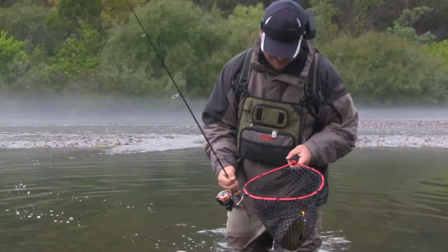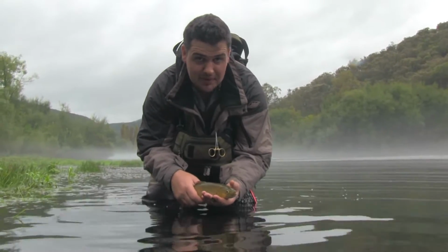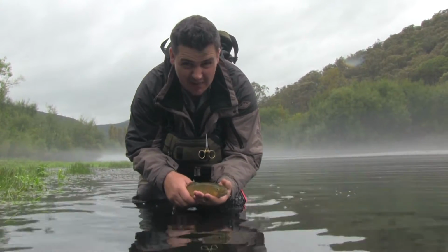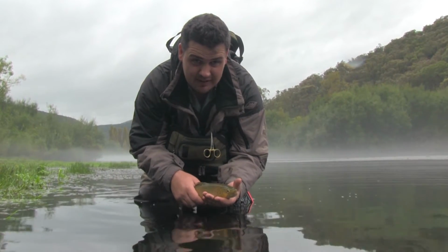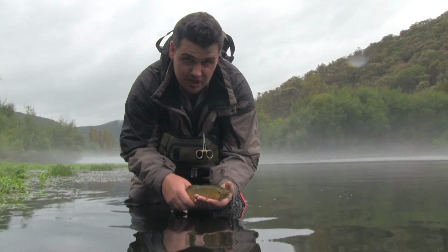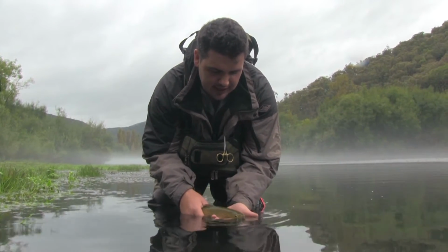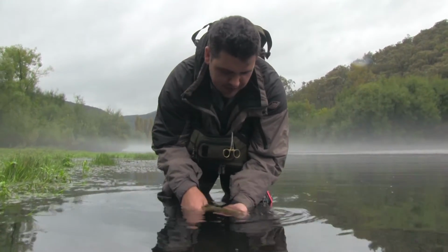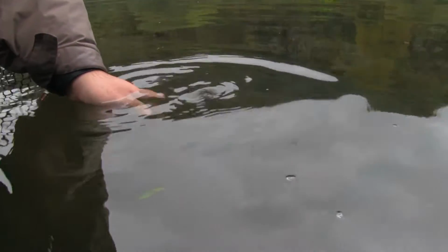Perfect. I just took this little brown, lovely fish. I broke a few rules when I cast downstream, but it was the only way I could approach the pool effectively. The trick here is we've just fished an area where the water was filthy, and it was just too much. We've had a couple of mil of rain overnight, so now we're going to try here, and hopefully we'll get some more fish. There he goes.